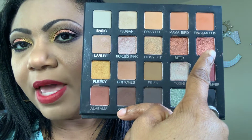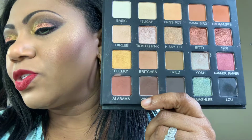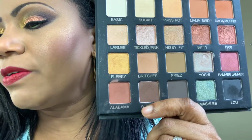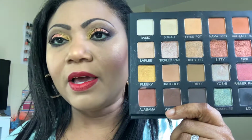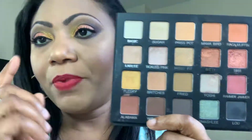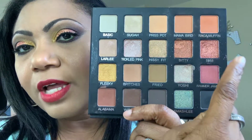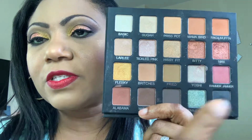And so this is the color on my lid, 1988, and I did use my Too Faced glitter glue. Where is it? I don't know where I put it. Anyway, I think I probably put it back in the drawer. But you can use any glitter glue. NYX has one. Any glitter glue you have, it will help your shadow to adhere to the lid. And so this is what I used today.